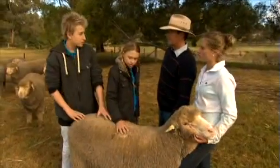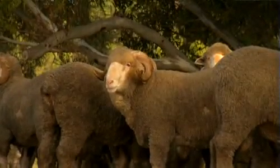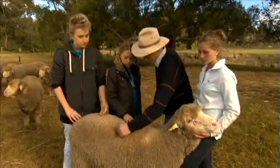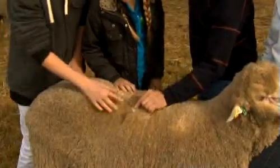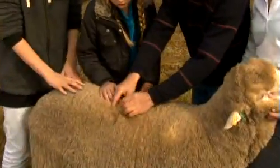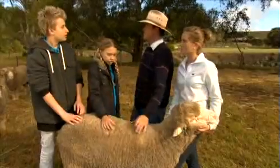How do you pick the best ram for mating? Well, that's interesting. These days we body weigh the rams, we eye muscle test them, and you see that little bit of darker wool there. That's from a bit of vegetable oil we pour on there, and then you put a scanner, like a pregnancy scanner, on the skin, and you can measure how much eye muscle they have. Yeah, okay. We also fleece test the fleece.